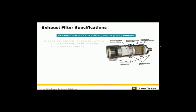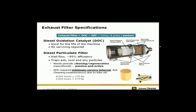All right, this is what a DPF looks like, and this is about 3 feet long and 12 to 18 inches in diameter. And how do you get that on a piece of equipment and still have the same power, performance, functionality, safety, and visibility? That was really the challenge for our engineers.